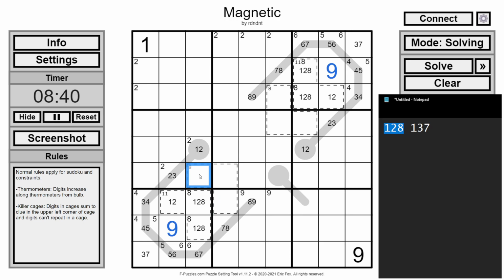Okay, well this can theoretically be 1, 2, 3, 4, 5, but we have this 1, 2, 8 triple, so this can't be a 1 or a 2. We do need a 1 in this. One of these must be a 1. We do need a 1 in here. Okay, what about over here? I think it's going to be the same situation.